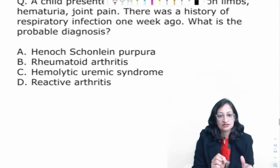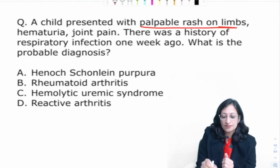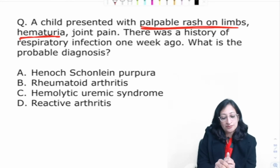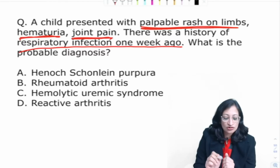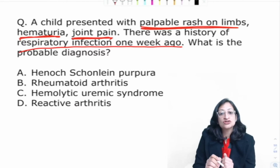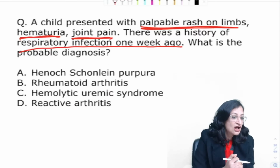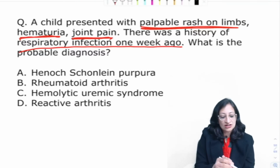G6PD we already discussed. So a child presented with palpable rash on limb. Hematuria, that means kidney involvement, and joint pain, that means joint involvement is also there. Arthritis, arthralgia. There was a history of respiratory infection 1 week ago. What is the probable diagnosis? So is it Henoch-Schönlein purpura, rheumatoid arthritis? Is it hemolytic uremic syndrome or reactive arthritis? Yes. Ashish, Alia, Surya, Vijay, Satrupa, Akansha, Rachna, Unnati, very good. Subhash. So it is Henoch-Schönlein purpura.